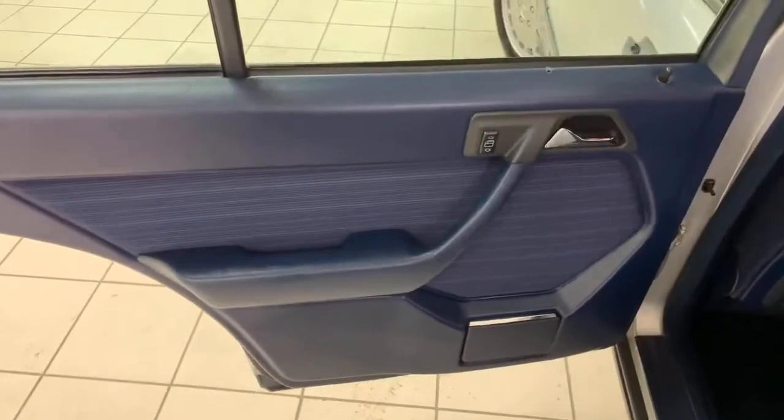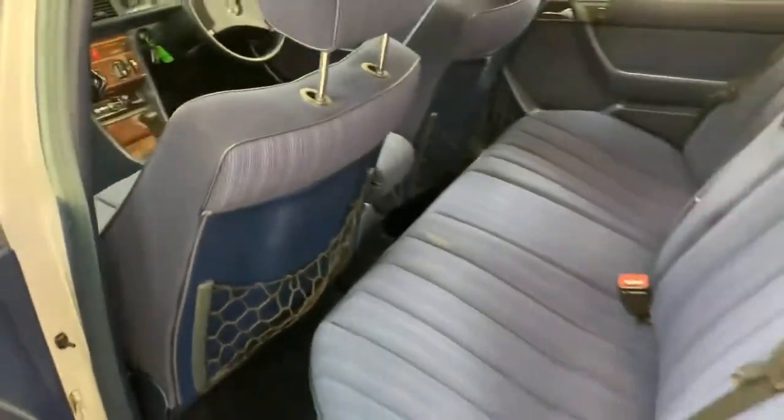Passenger rear door card, again excellent. A little bit of damage at the top there. Looking across this side of the rear seat, again exactly what we expected to see. Back of the front seat fine as well.